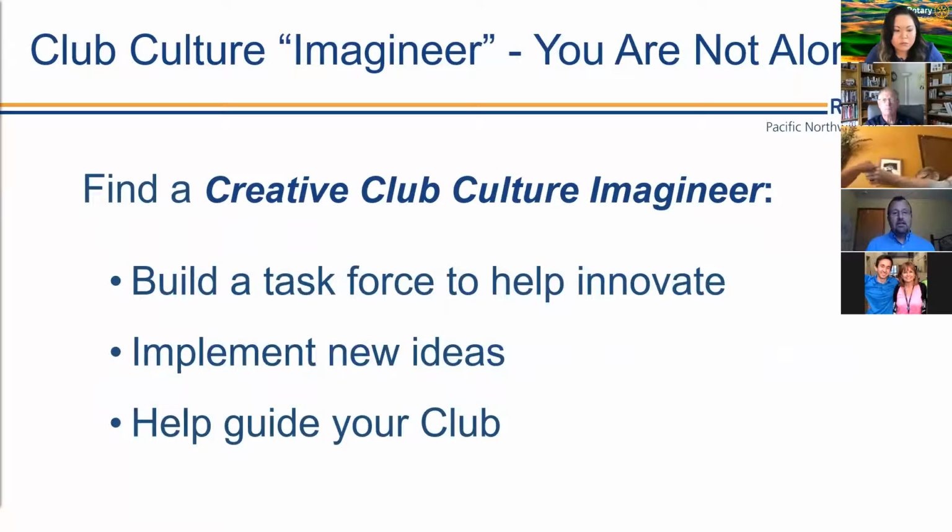Disney has what they call the Imagineer. They have, how would you like to apply for the Imagineer job at Disney? What if we did the same thing, if we ran a creative club culture Imagineer? Build a task force right now to innovate, come up with new ideas, and be that change maker. Help guide your club. We know times are different, so let's use our imagination on how we can create more members in this time.